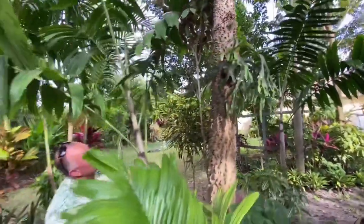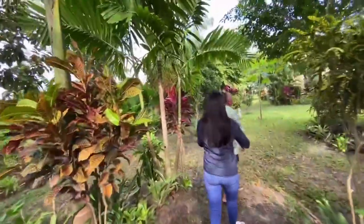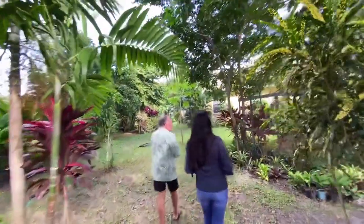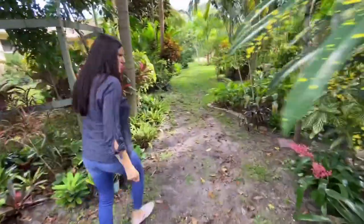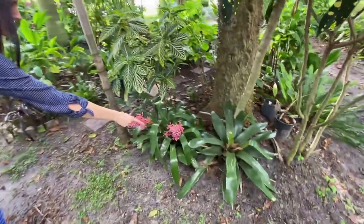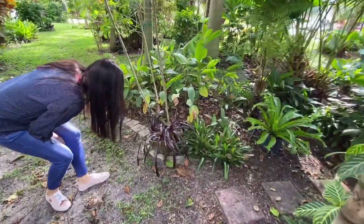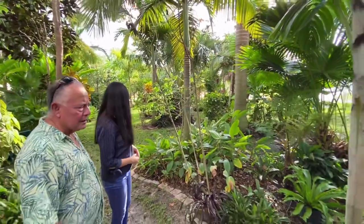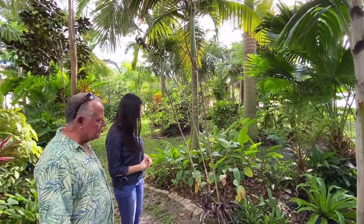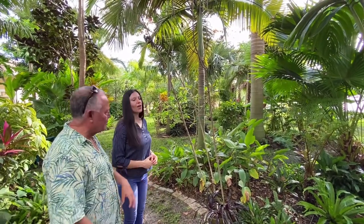Oh, that's another pink one, huh? That's a red one. Look at that, that's beautiful. Kind of a dark red. Oh, look at these bromeliads, the flowers. Look at how pretty they are. This one, yeah, I prefer the group of bromeliads called Aechmea because they have spikes with flowers on them. Other types have like a little button in the center.